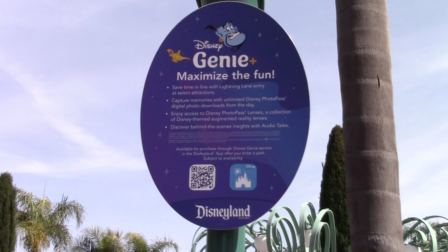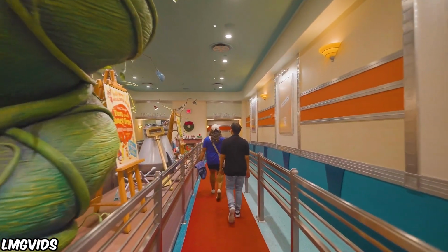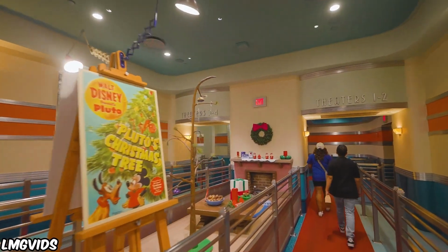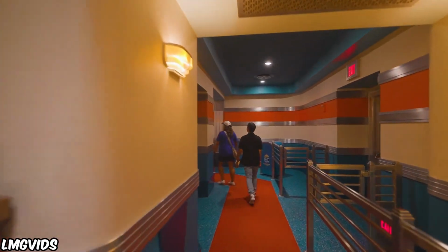Another factor that makes a good queue is theming. Obviously these are Disney parks, so theming is kind of an expectation, and when you're waiting in a queue and it's not well themed at all, it's pretty boring. Like, the best queues have stuff to look at to distract you, keep you off your phone and in the environment that you paid to be in.